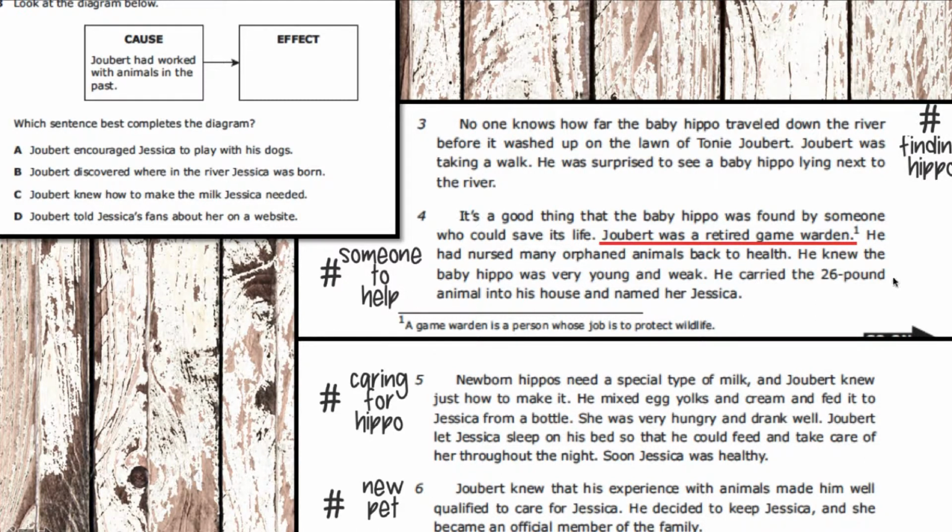So let's see, what else does it tell us? He had nursed many orphaned animals back to health. So this is work that he's done in the past. He has this experience. Now, what is the effect of him having that experience? Let's read the answer choices.